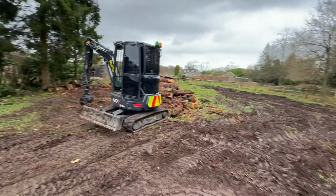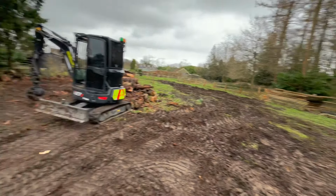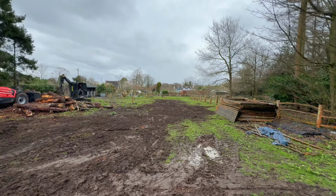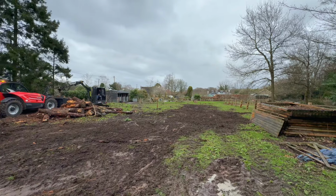I'm gonna grab the bucket and just have a scrape up and tidy up through here for him. Yeah. One done, one to go. So there you go. We fettled that out a bit, leveled it off.